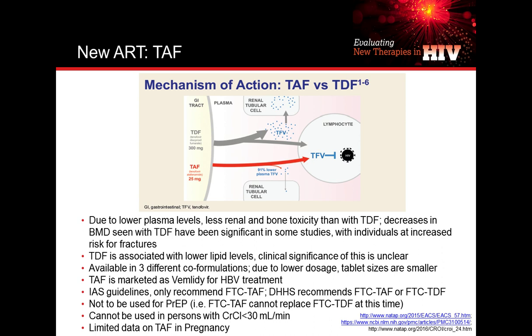The one potential advantage to the older version, TDF, is that it was associated with lower lipid levels. We've seen this compared to some of the other NRTIs as well. What this means in terms of clinical significance is really unclear.